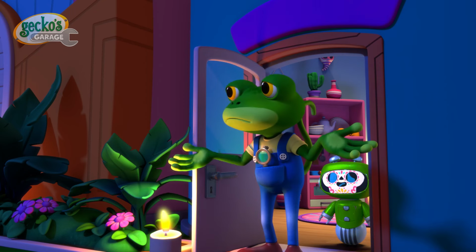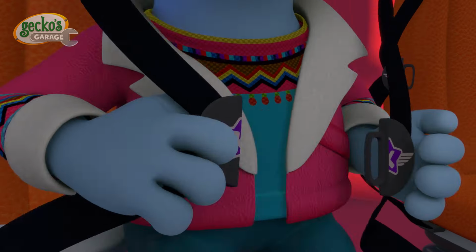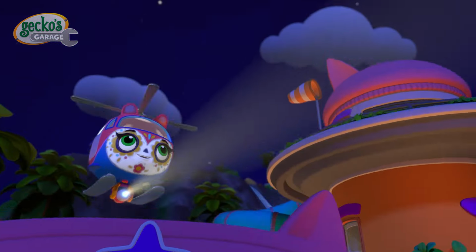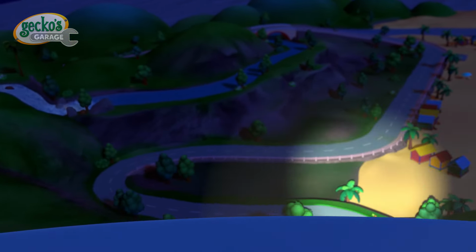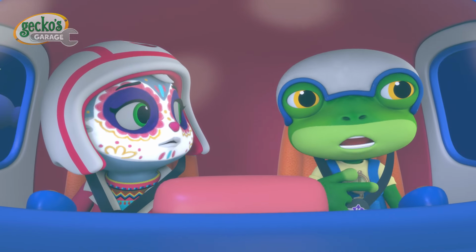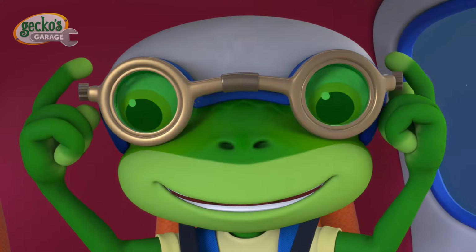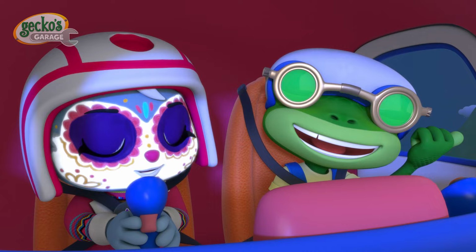Oh, it's no good. It's too dark to see. Gecko, ven acá. Helena's spotlight can find Bobby in the dark. Good idea, Kat. Too dark. I can't see Bobby. What would Grandpa do? We don't need extra lights. These Gecko Specs work best at night. There! I see Bobby. Let's go in for a landing.